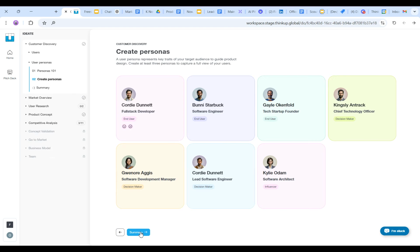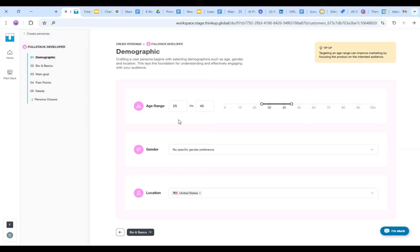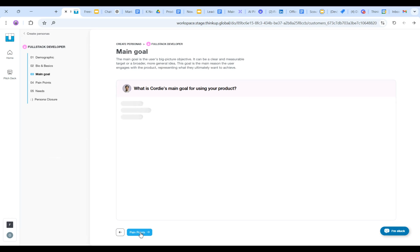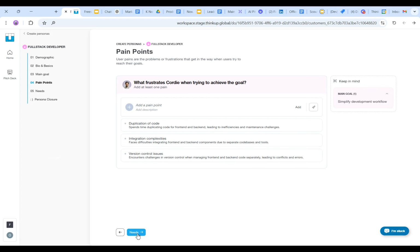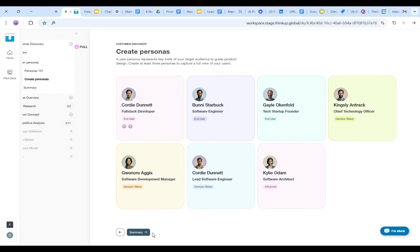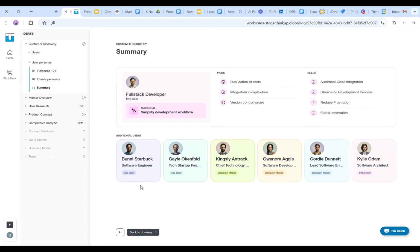Let's move on to mapping one of the personas. Let's start with the full stack developer, identifying the age, rather young, gender and location. There's a specific bio. Again, this is fictitious. And we're going to define the main goal, the frustrations, the pains of that persona, the needs. And we've got a full persona mapping right here. We can move on and map a few other personas. So that's it for the customer discovery step.